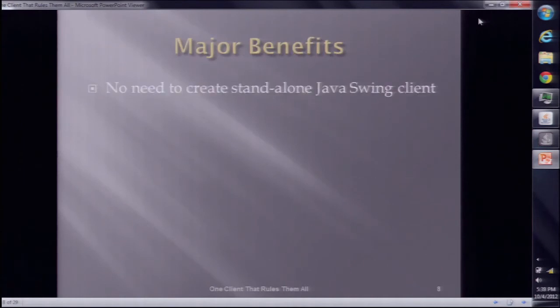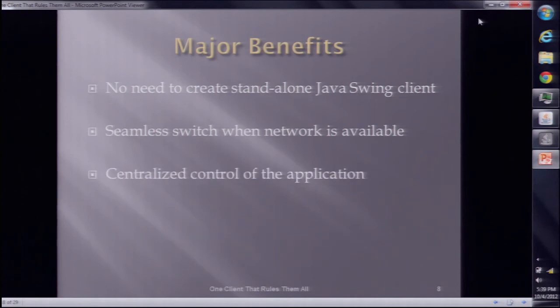Major benefits: no need to create a standalone Swing client. You don't want to do the same thing twice. There's really no need for that. And we can seamlessly switch whenever it's available by presenting those options. So when those 40% of the users do have network access, we allow those options to be selectable by the user. When they don't, we simply gray it out. Perfect, right? Everybody's happy.